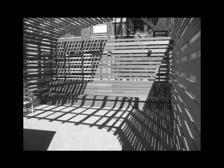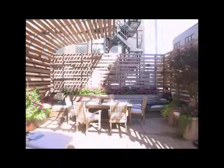This picture I took on a Sunday brunch, being lucky enough to live nearby, I can come visit. And I think this shows the essence of the project also, which is really an extension of their home.